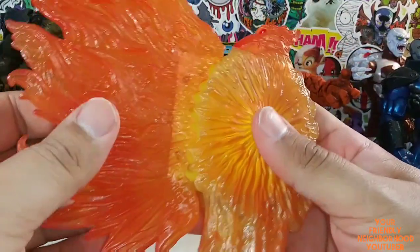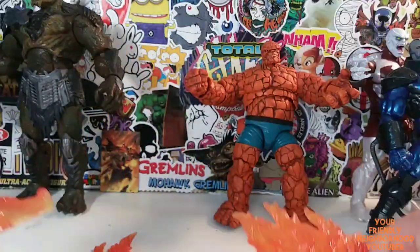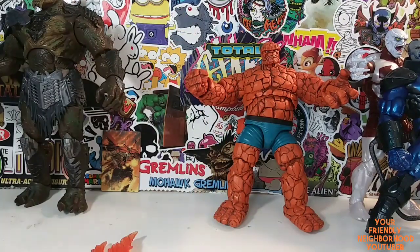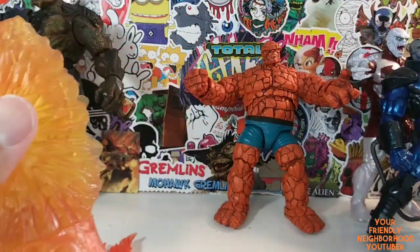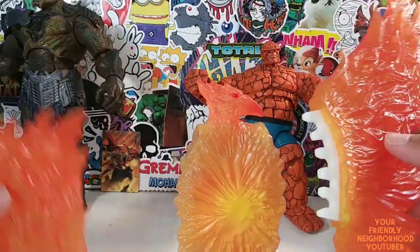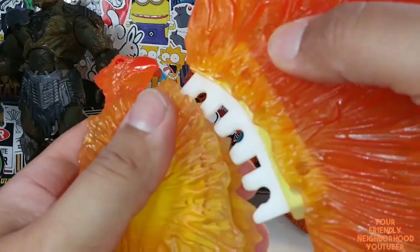It looks kind of weird. I feel like I got them in wrong. Let me take this out. They don't go down. Hold on, let me look at the picture. Yeah, the wings go up. The wings are supposed to go up, because if you put them down, then the statue is not going to hold up, so they do go up.